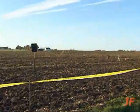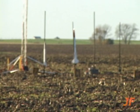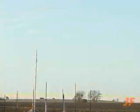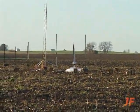Flying a QCC Explorer. 72 inches long, 4 inches diameter, 16 pounds on a K445. Going to 4,500 feet. In 5, 4, 3, 2, 1. There's the event. Both of them.